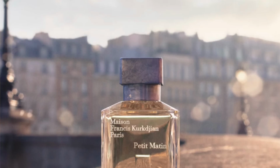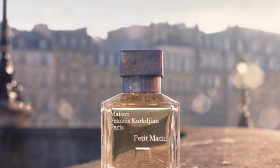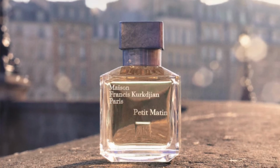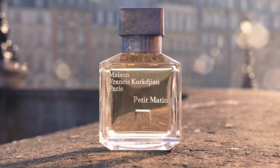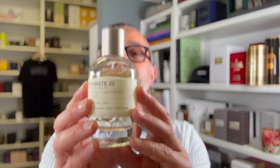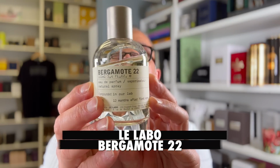And it's meshed with orange blossom, musk, lavender, ambroxan, and hawthorn. What a wonderful fragrance this is. This is really beautiful and uber juicy for those hot summer days. Petite Matin is a wonderful fragrance from the house of Maison Francis Kurkdjian. That's at number 4. Moving on to the house of Le Labo. This is my favorite Le Labo, my favorite bergamot fragrance. This is Bergamot 22. I know people complain about its performance.